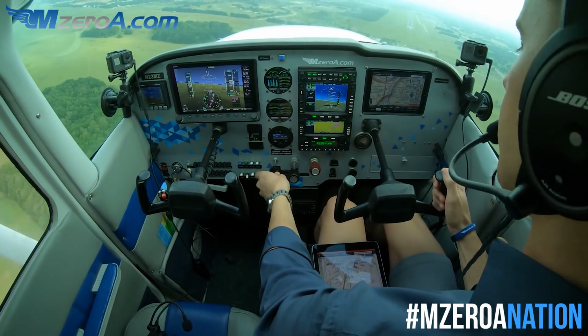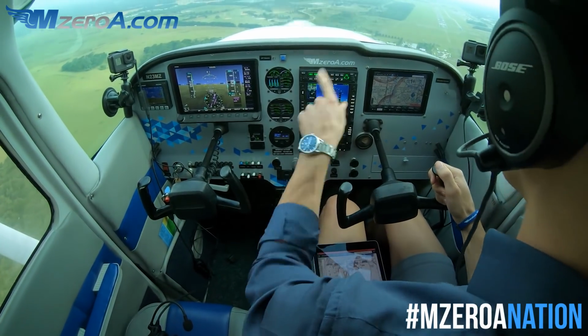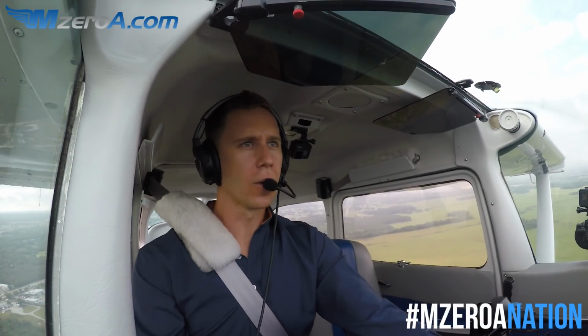Got the runway in sight. I'm just breaking off my circle here. I'm going to turn the carb heat off just for a second because I want to maintain. This is the hardest part of a circle. I want to maintain those minimums. I want to maintain that 580 or 600 feet. I don't want to climb up.